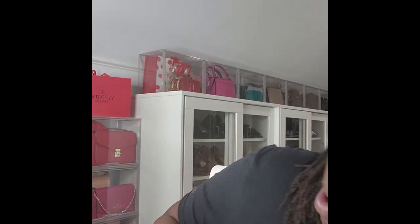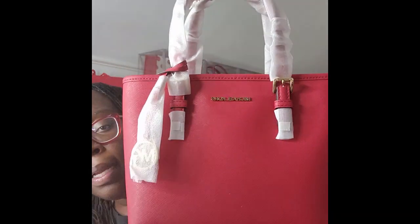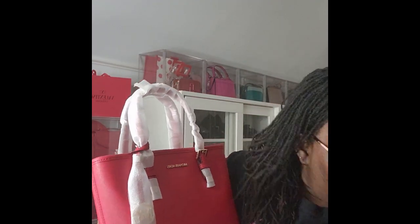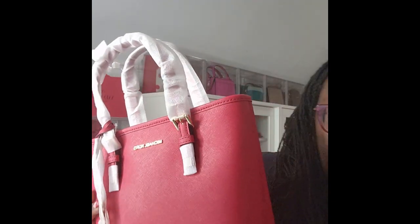Got it. All right, so we're going to move on, because again, if I like it, I'm going to get it in another color. Yep, boom, got it in red. It's pulling magenta or like a burgundy, or I don't know. It's not pulling red. The color's not giving red here, but we got some gold detailing here. It's gold because I didn't want silver in any of my hardware. Again, same bag, in another color.